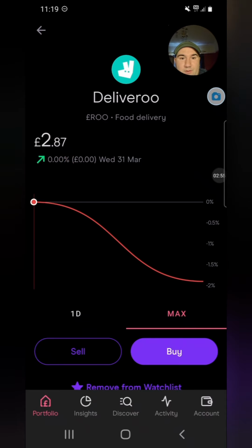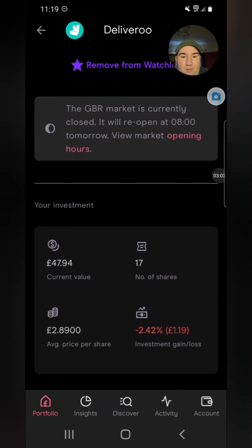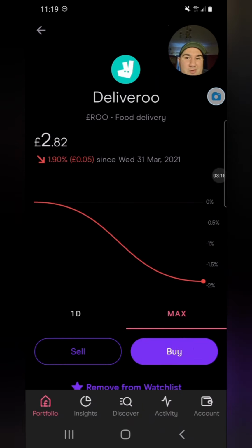It was available on Free Trade, so it's free trading. And I thought I'll buy into this at £2.80, and if it goes down a bit more, I'll buy a bit more. So I bought 17 shares at £2.89 a share. I'm currently £1.19 down on that. Well, that's fine. I've just got a small holding. It started my portfolio, and I thought it'd be interesting.